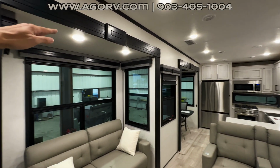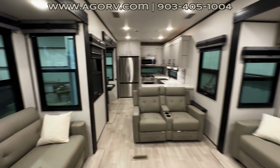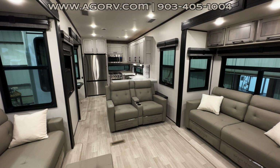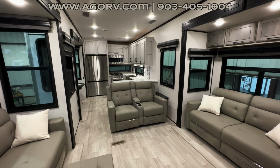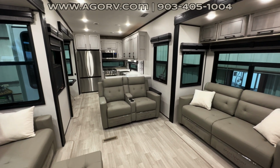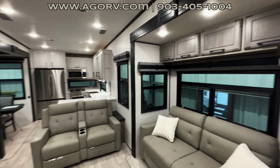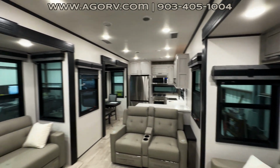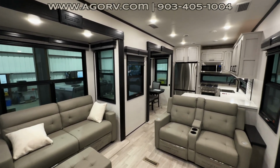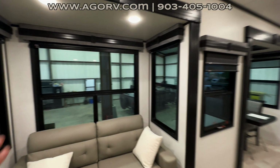Really tall slide out box as well. And you know what? I don't know the width of the Durango Gold off the top of my head. I should have looked that up honestly before walking in here. But I'm guessing this is a 100-inch wide body construction fifth wheel as well, just based off of how it feels in here. So if you know for sure, let me know in the comments, or maybe I'll look it up. Hopefully I remember to look it up and can put it on the screen whether or not that is for sure correct.